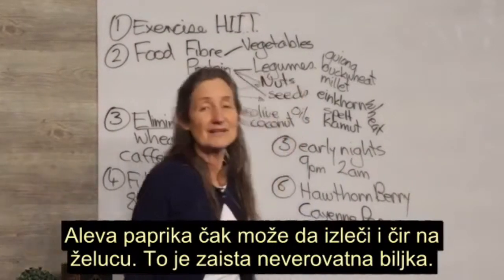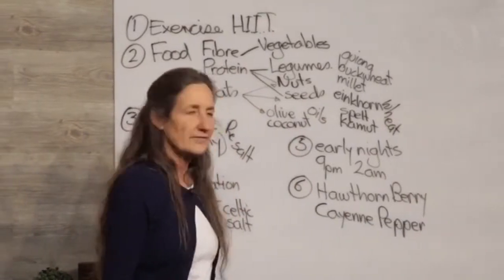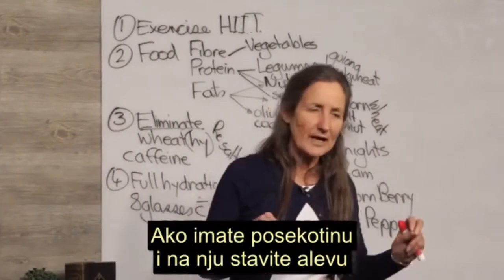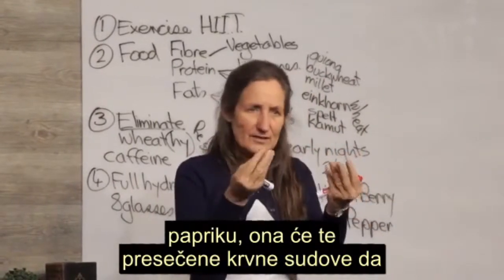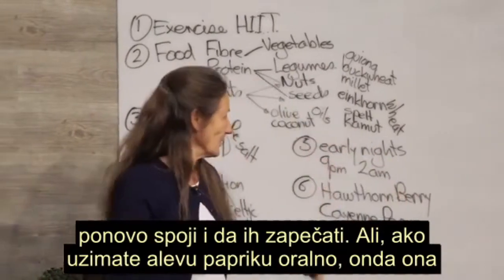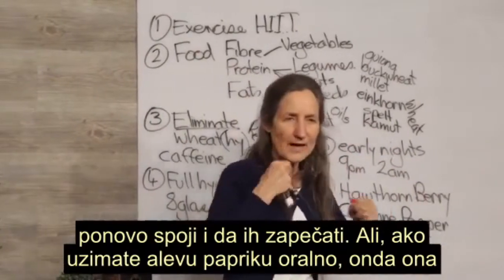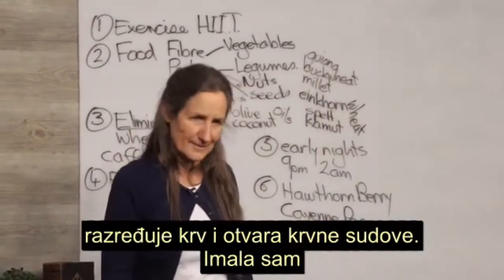Cayenne pepper will even heal a stomach ulcer. It's a remarkable herb. So if there's any bleeding and you put cayenne pepper on it, it'll cause the cut vessels to shrink together and seal up. But when you take cayenne pepper by mouth, it thins the blood and it opens all the blood vessels.